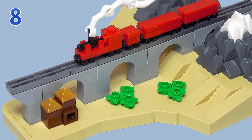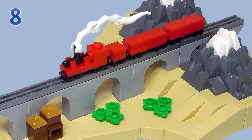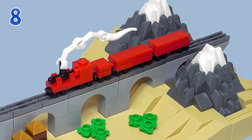Fantastic use of those Nexonites claw elements, as I call them. A lot of them have been seen in the latest Porg creature. And now they created those beautifully looking mountains on the side of this bridge. I mean, I could not think of any better piece to create a mountainous slope.